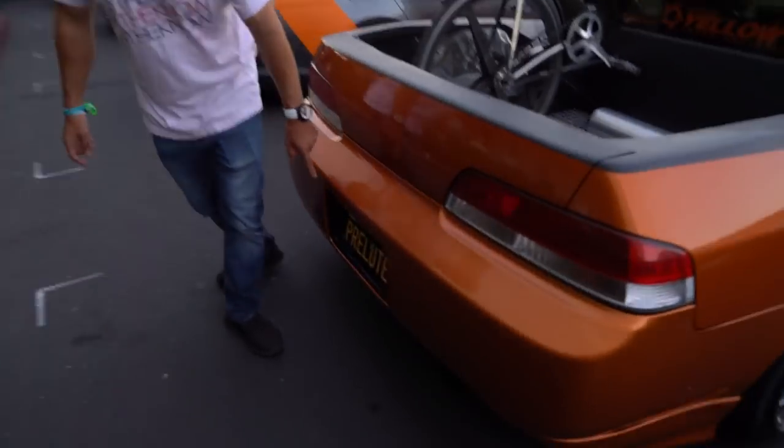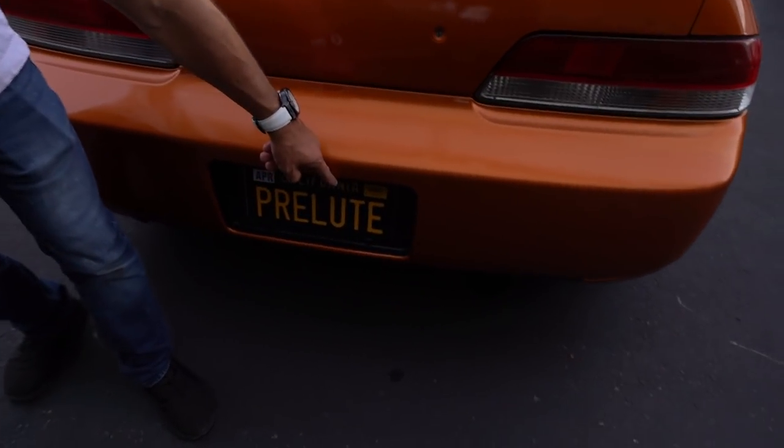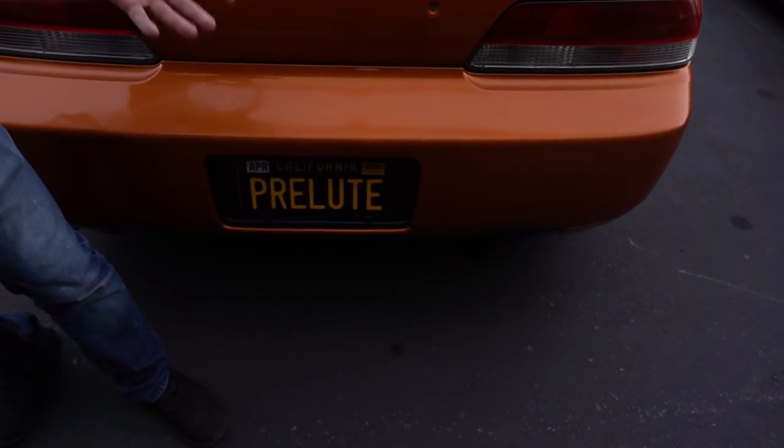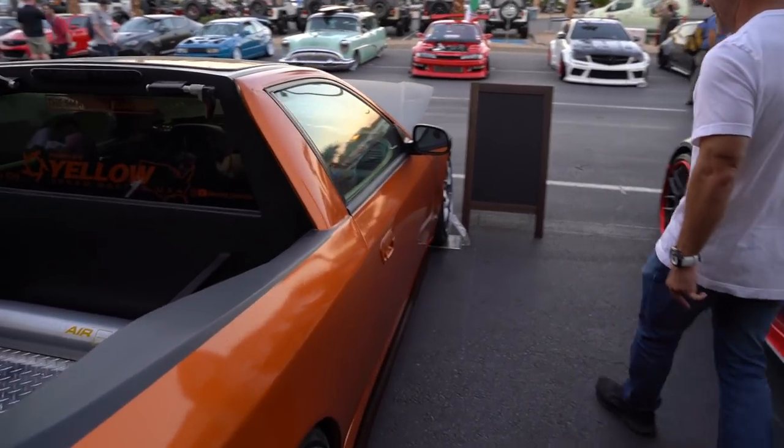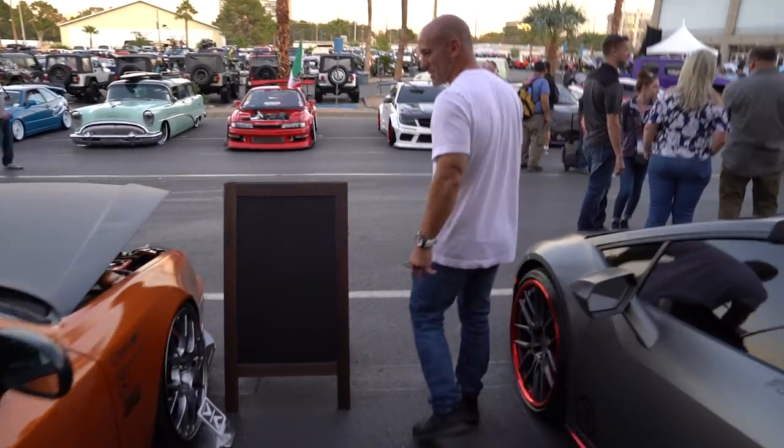And the best part, come look at the license plate. Real Ute. Because it's like a Ute. Like, you know, well, you know what a Ute is. Man, this thing is cool. So happy to see this in person finally.